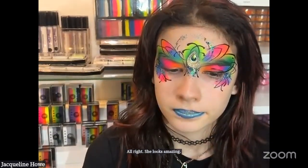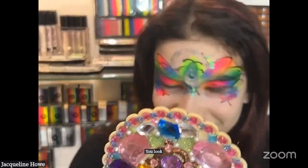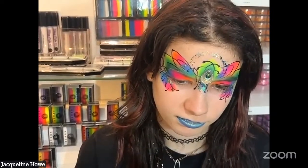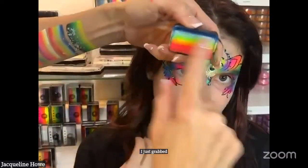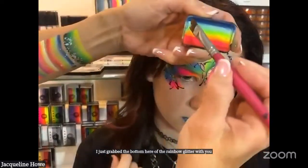All right, she looks amazing. What do you guys think of that one? Looks great. You look so cool. Smart how you two-toned her lips. Oh, for her lips, I just grabbed the bottom here of the rainbow glitter, you know, I just basically picked it up like that. And then I blended it a little bit to create that nice ombre vibe.